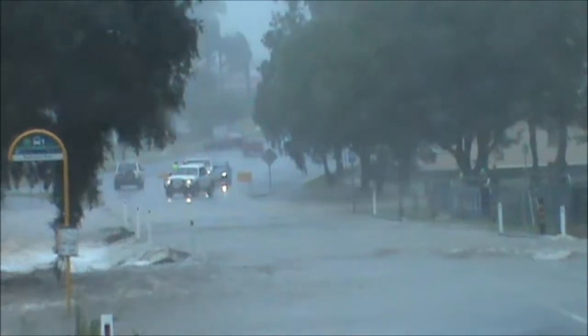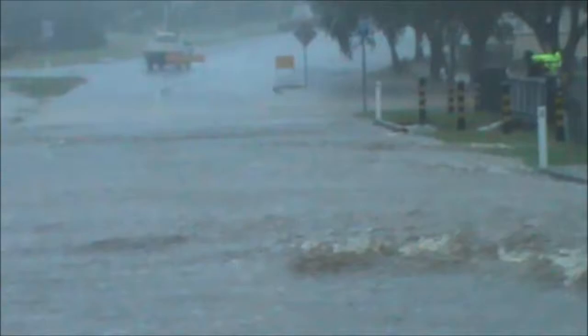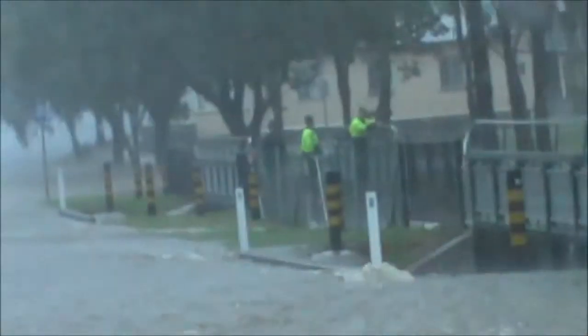Alrighty, back in a sec. Okay, this water's up since we were here a couple of hours before. I can't see the centre line very well. This is pouring in. Nah, I'm not going through this. Not worth the risk.